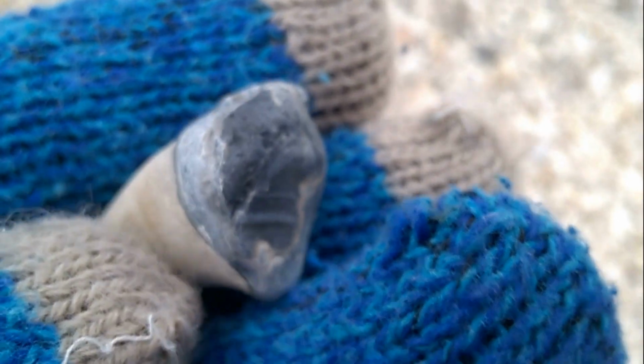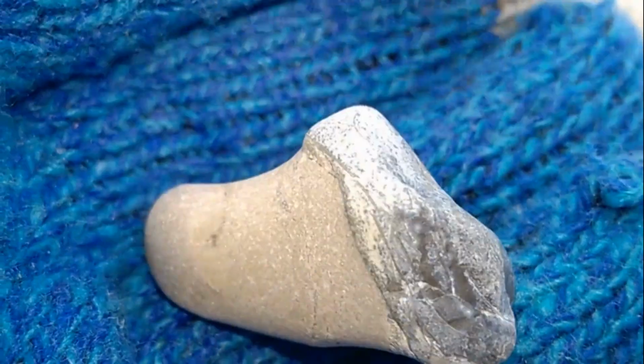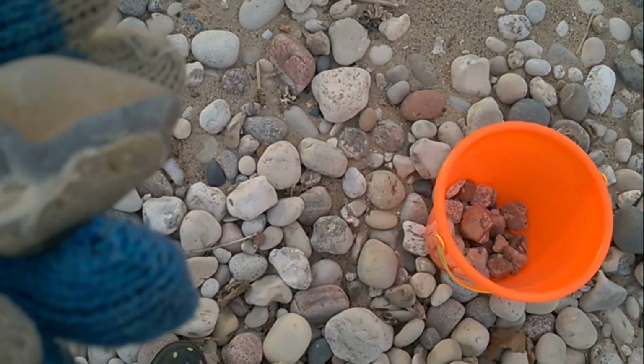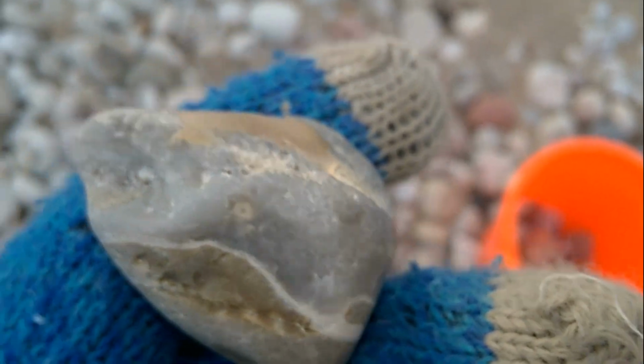Not sure what this one is, but like blue on the end. Yeah, it's all blue. It almost looks like horn coral, but then it goes to like a blue quartz. Oh, my last pickup is just without being wet. It's got a lot of blue quartz in it. I think it's going to be cool when I get it wet, when I tumble it.